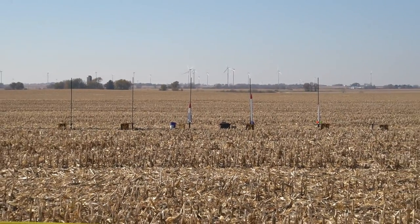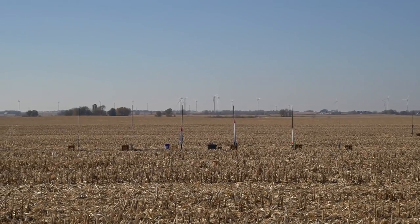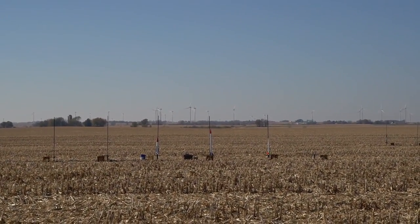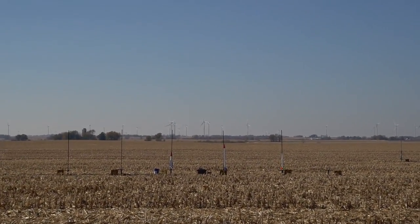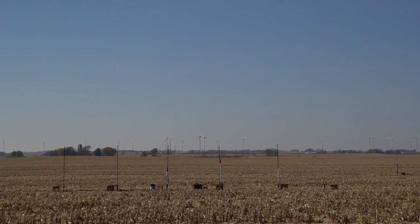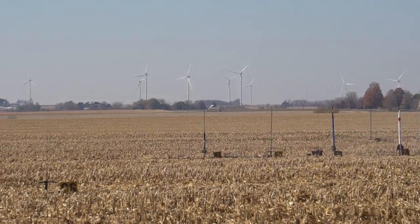C-5 is Jay Reese from north of Green Bay, Oconto, Wisconsin, flying his Estes Improved Nike Smoke with an H-165. And he has a tracker, which is good. He's going to need it. So C-3, C-4, and C-5, we've got a drag race and a memorial flight coming off the C-Rack. Going in 5, 4, 3, 2, 1.